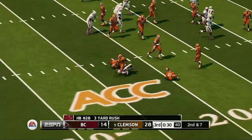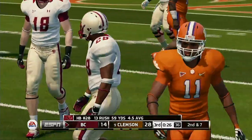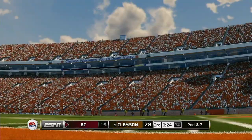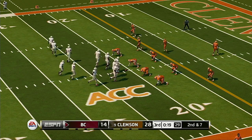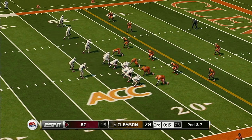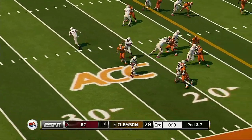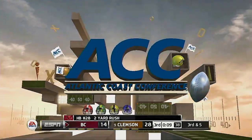Run right side. Gets out to about the 21. That's a gain of 2 yards. Second down and 7 coming up here. Ball on the 21-yard line. Gives it right side. That's a great tackle at the 19.